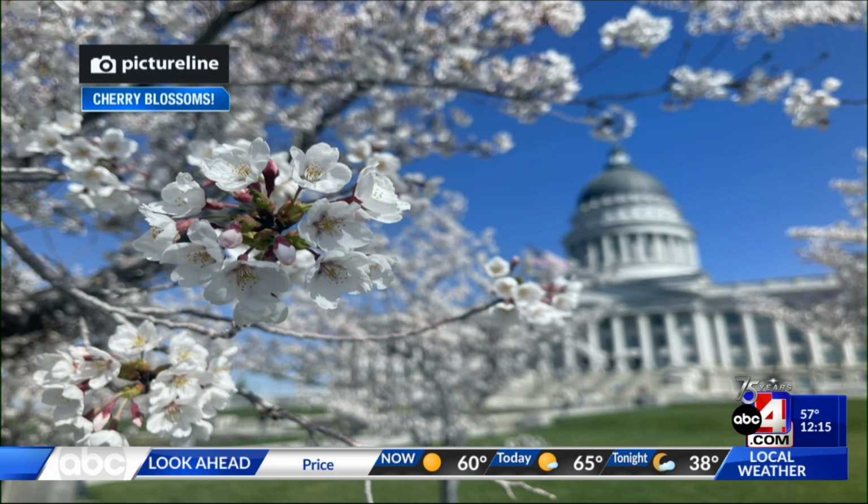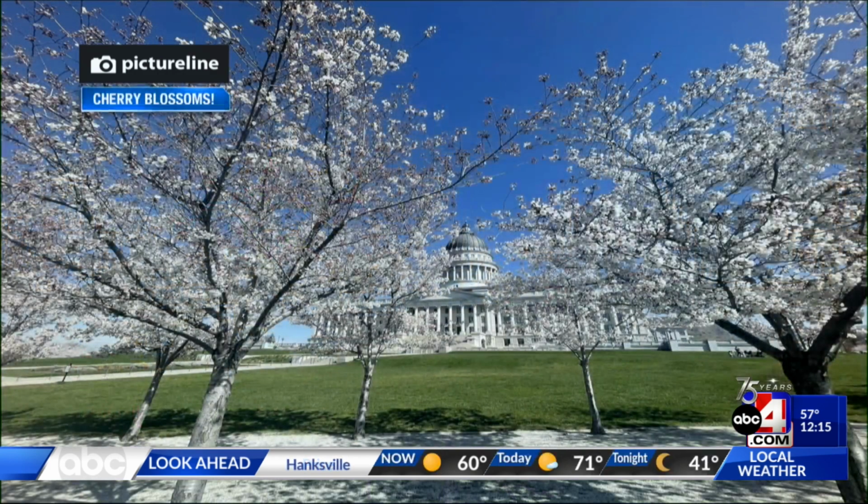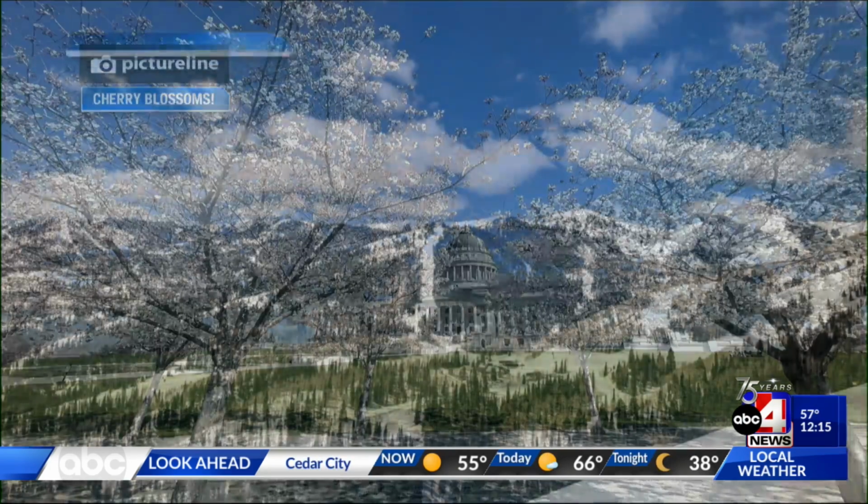But for today, it's abundantly sunny skies and beautiful views. We were at the state capitol earlier this morning and got to see the cherry blossoms in full bloom. They are stunning. If you haven't gone to check out the cherry blossoms, I would highly encourage it. They don't bloom for too long, so you need to make sure that you do it. It's going to be a perfect latter half of the week and weekend to do it. But the Utah State Capitol surrounded by the cherry blossoms really doesn't get much better than that.